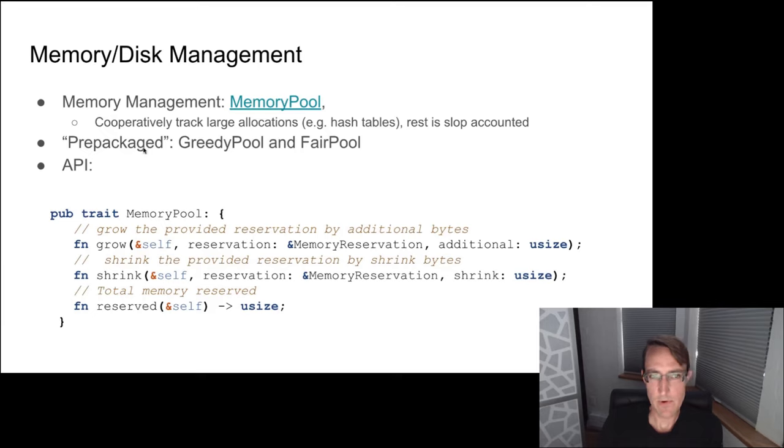The prepackaged memory pool is a trait, so you can provide your own implementation. The basic one will give operators as much memory as they ask for until it runs out, and there's another one that tries to divide the memory fairly across operators that could spill. Neither is particularly great for a really high performance workload, but they work okay, and you can implement your own more sophisticated ones.